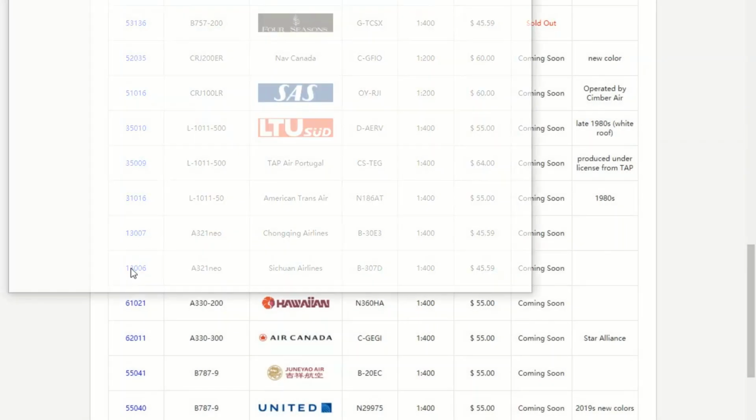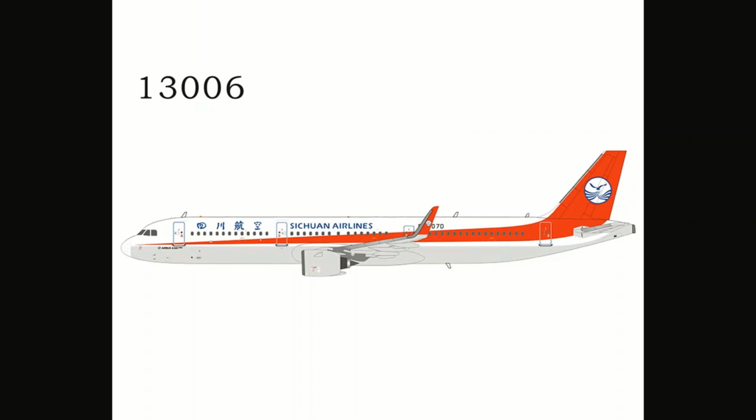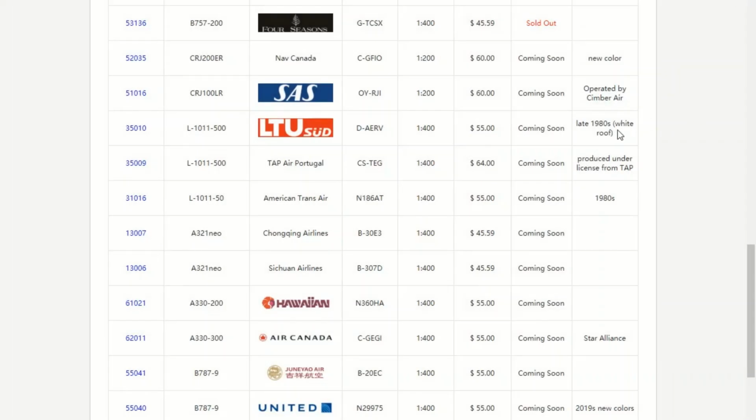Next up, we have a Chong Airlines A321neo. Again, sorry I butchered the name. If you need that, go ahead and get it. It's a pretty nice model, actually. I don't know where that's from, though.